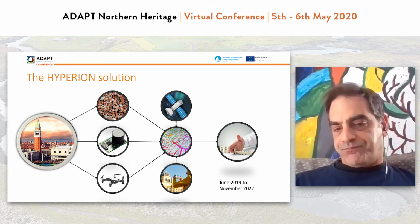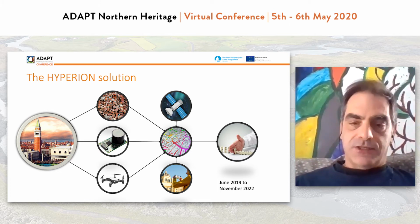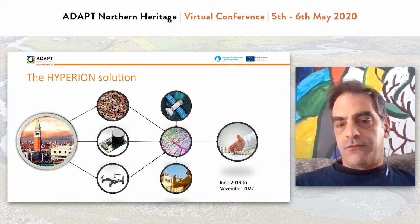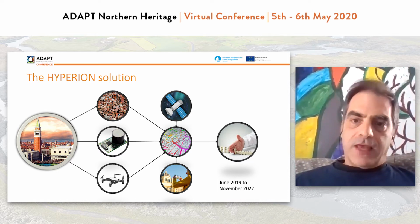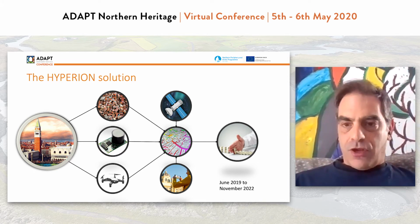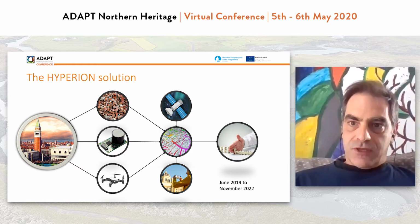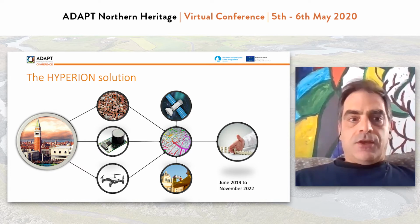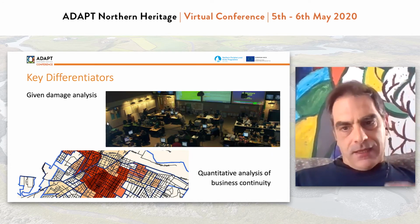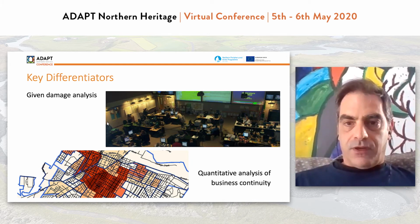And in parallel to that, we also have the social aspect. And this is one of the key differentiators of the project. Not that we use the information from the local communities per se, but the way that we process them and what we are trying to achieve. So going on to the next slide, I would like to focus on the key differentiators of the HYPERION project.